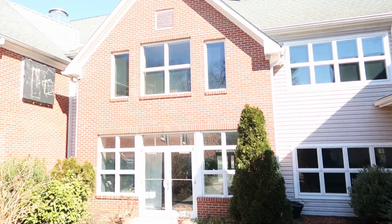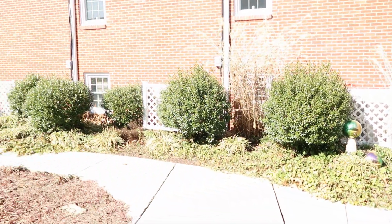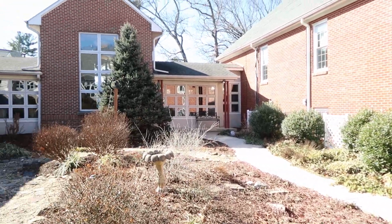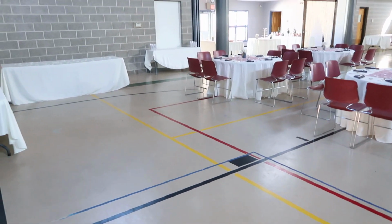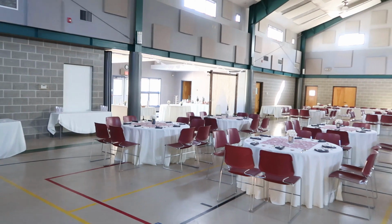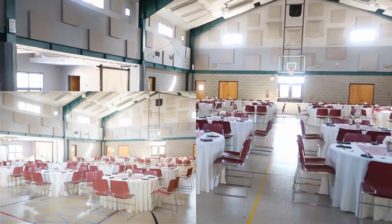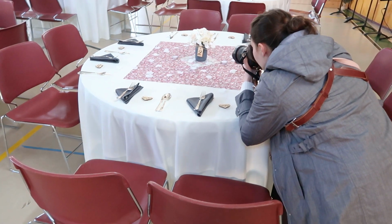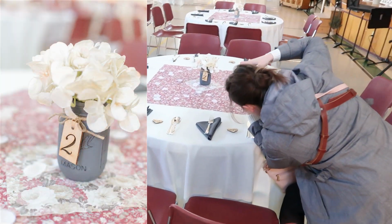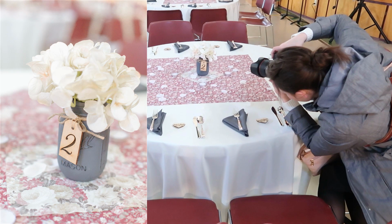So here, I got some detail photos the moment I arrived, and right now I'm checking out the location where the bride and groom wanted to do the first look. I did not think it was perfect for the first look, so we discarded that idea and then went on with further ideas of where it would be better to do the first look.